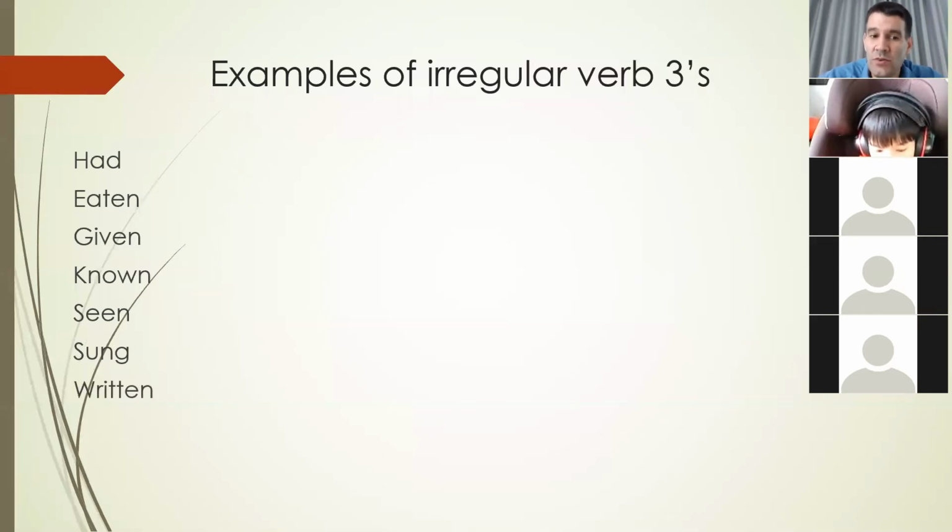Write, wrote. This is not written. It has a double T. So we say written, written, not writen. If it only had one T, it would be writen. But two T's, written. And understand, understood, understood.